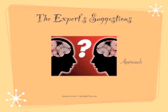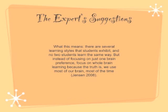The expert, upon seeing some frustration on my face, offered some suggestions on improving my lesson. He suggested implementing 4 specific brain-based learning elements into the 1-hour curriculum. The first one is approach, which refers to left brain versus right brain preferences for whole brain learning. What this means is that there are several learning styles that students exhibit, and no two students learn the same way. But instead of focusing on just one brain preference, focus on whole brain learning, because the truth is we use most of our brain most of the time anyway.